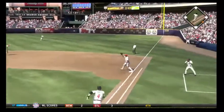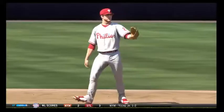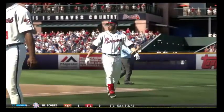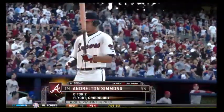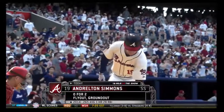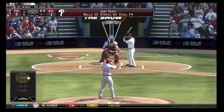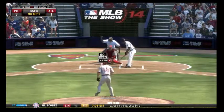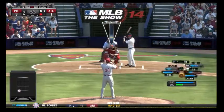Ball hit out toward Utley at second. Throw over by Utley, 1 away. The shortstop, number 19, Simmons. Andrelton Simmons will step in now. He's bounced out and flown out in his first 2 plate appearances. And here's a called strike at the knees. Don't think he liked that one too much, but it's 0-1.